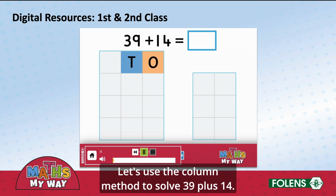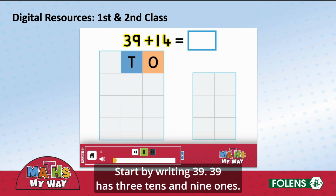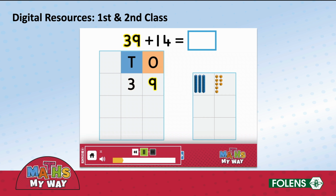Let's use the column method to solve 39 plus 14. Start by writing 39. 39 has 3 10s and 9 1s.